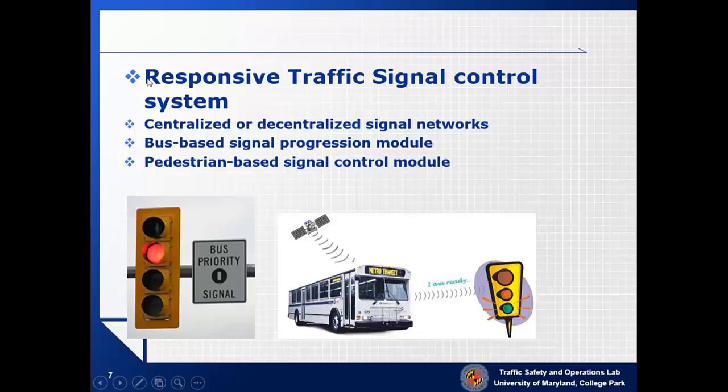If you have a modern signal system, you want to have one bus-based signal progression. It has not been done, but it is ongoing and becoming popular, particularly in the developing countries. They use a lot of buses, not in the United States, okay?